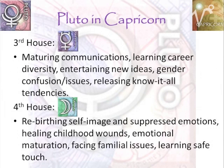So make the effort. Why did I choose this family? Why was I born into this? What is Pluto really trying to help me learn on a deep psychological level so that I can go through a maturing however I need to?